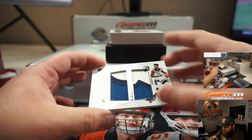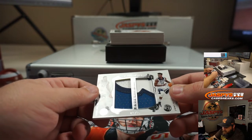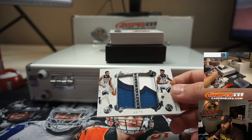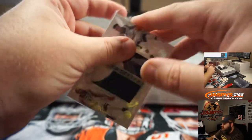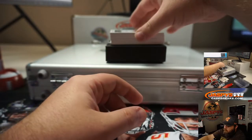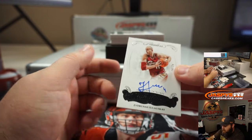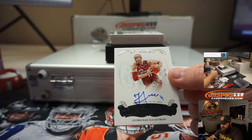Next up, Jimmy Butler, Karl-Anthony Towns, dual relic, 3 out of 25, dual diamond. Nice three color patches there. Minnesota Timberwolves. First auto, Zydrunas Ilgauskas, Z-Man, 24 out of 25, Cleveland Cavaliers.